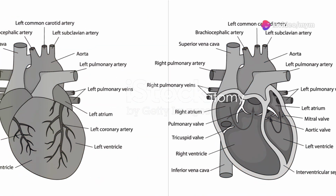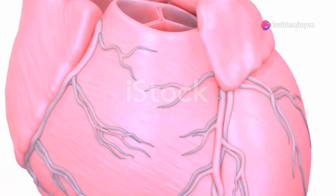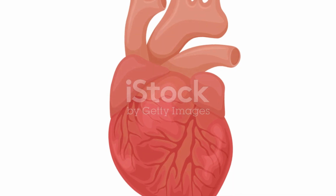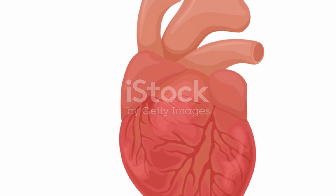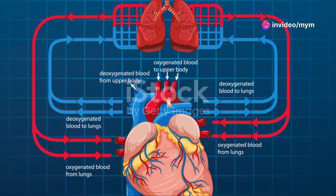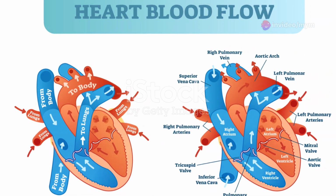Imagine a pump, engineered to perfection, operating non-stop for your entire life. This isn't just any pump, it's your heart, a muscular organ roughly the size of your fist, nestled in the thoracic cavity between the lungs. Its primary role: to keep the river of life, your blood, flowing throughout your body. Let's explore this remarkable organ structure.